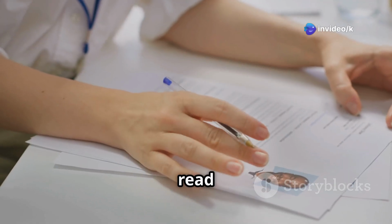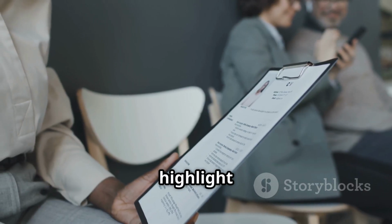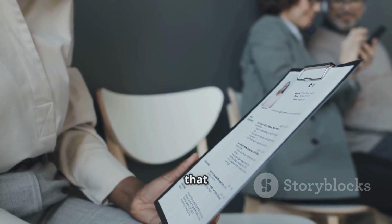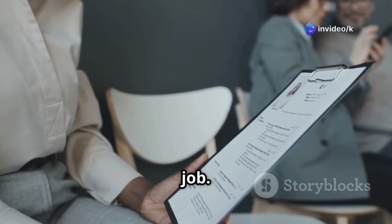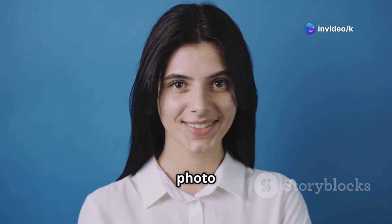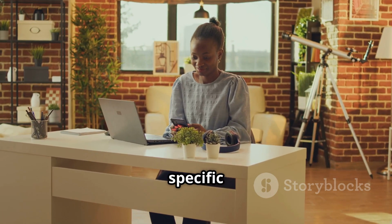No one's got time to read a novel about your entire work history. Make sure your job titles are clear, highlight your achievements and skills, and stick to a reverse chronological order. That means starting with your most recent job. Oh, and here's a hot tip. Depending on the country, including a professional photo on your CV might be expected. Do some research on this for your specific target country.